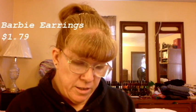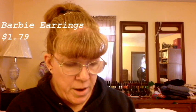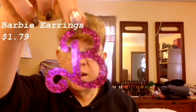The next thing I got, love Barbie, always be a Barbie girl. This was $1.79. I have a couple of Barbie things. So, I got these really big Barbie earrings. Love them. Have already worn them. But I love these. So, I got those.